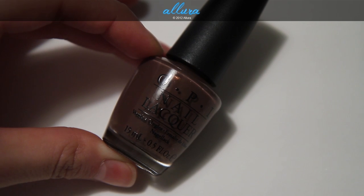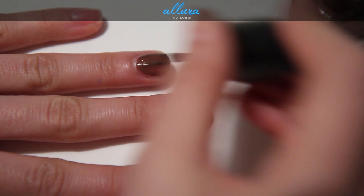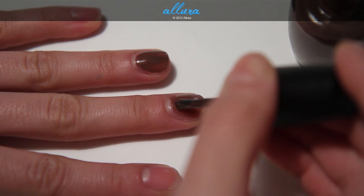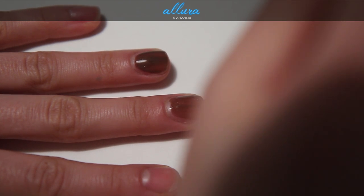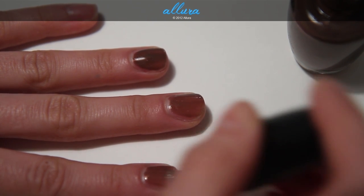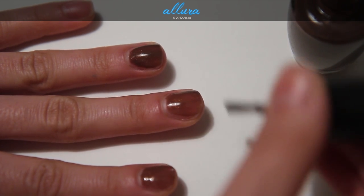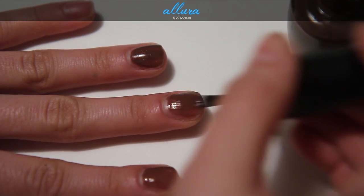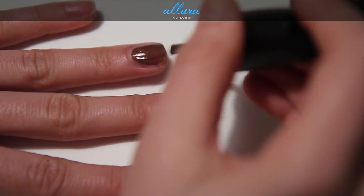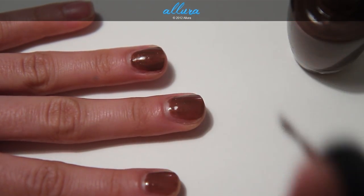Here is Wouldn't You Like to Know? This is a chocolate brown color, and it has golden shimmers in it. Okay, that's one layer. You might actually be able to get away with one layer here if you want more of a translucent finish. It's actually quite pretty this way, as long as you're able to work with the polish and kind of even out the surface.